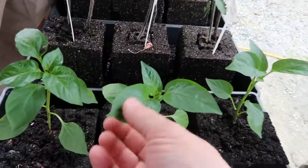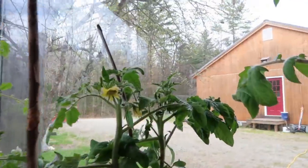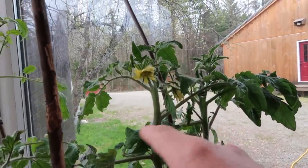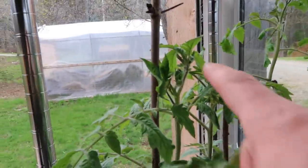Peppers are looking really good, a nice dark green. The tomatoes are doing good. I just saw a nice flower. Actually, this one's got a couple of flowers right here. Awesome. I think we got some more flowers right there going. And now we need some nicer weather so we can plant our plants outside in the garden.